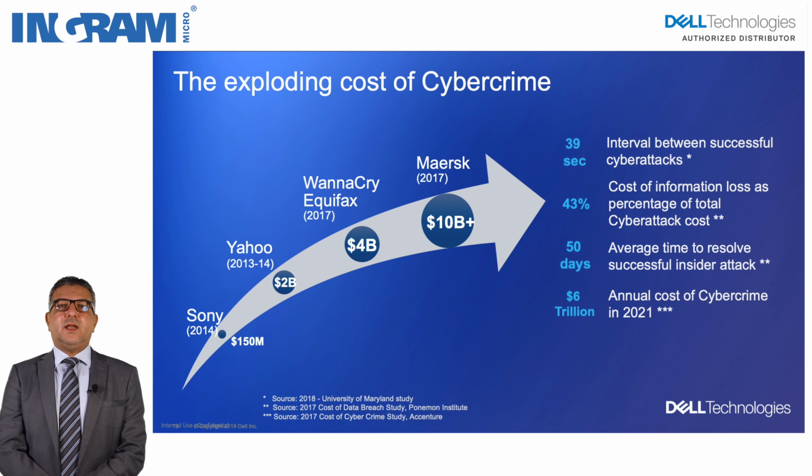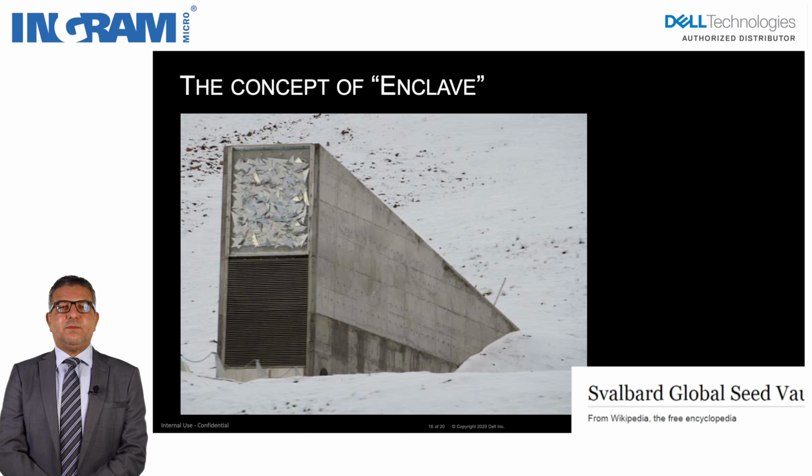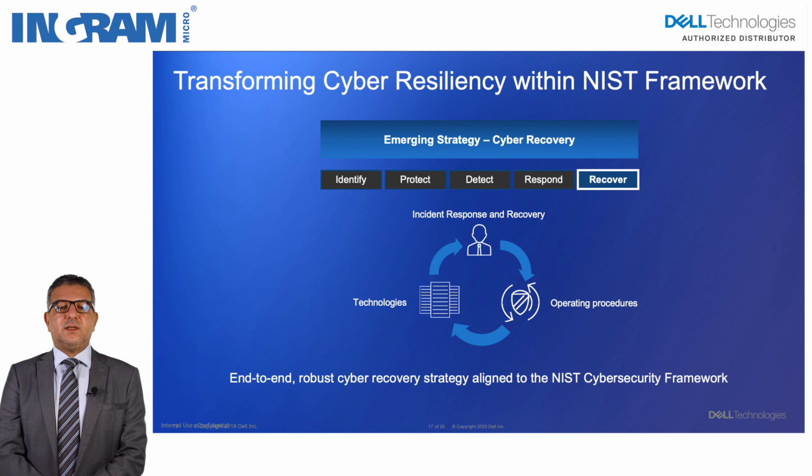What we did at Dell Technologies is we built our cyber recovery solution. Our cyber recovery solution is built on the concept of an enclave, where no one can access it except security-approved individuals in your organization, where you can save your data and restore it when needed. But during the save and restore, we do a lot of analytics of the data before we write it. So we adopt the concept of an enclave.